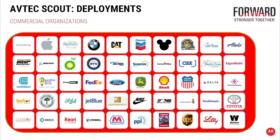We have presence in manufacturing and retail sectors also, which includes major brands like BMW, Caterpillar, Toyota, Ford, Apple, Merck, Staples, Lilly, Nike, Lendal, and many others. In the oil and gas industry, it covers BP, ExxonMobil, Chevron, Shell, Western Refining, ConocoPhillips, and many others. In hospitality, education and logistics, we are covering MGM, Clemson University, BYU, UPS, FedEx, and many more. You can find case studies on our website and in the showcase we are presenting tomorrow. You can visit the showcase also, where you will find all these.